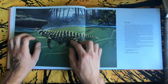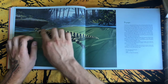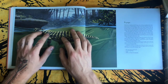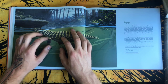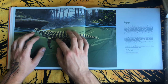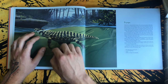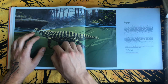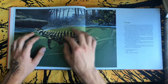And the water surface was no limit for Ariops, as she would have been able to feel right at home both on land and in the water. But it's unlikely that she would have been able to run very fast with these short legs. And she was probably not a very fast and agile swimmer either.